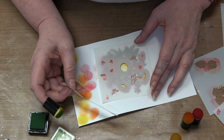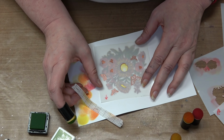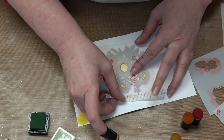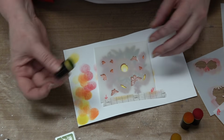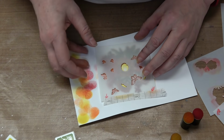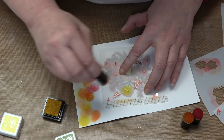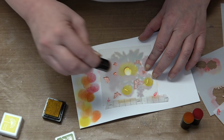So line up my butterflies. And my centers. And I think I'm gonna do my centers. Gosh, do I do them in yellow? Oh, I think that looks really good. I might not do anything to my centers. Those look great. And I think I'm just gonna add a little bit around that one.